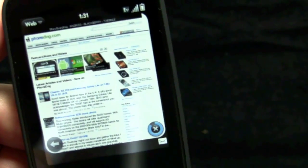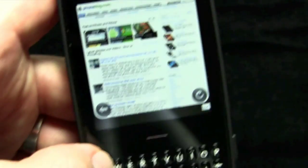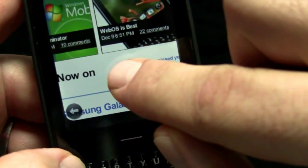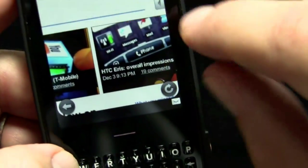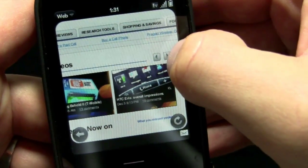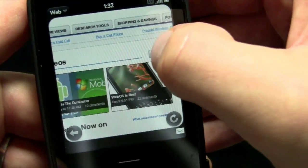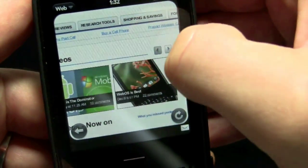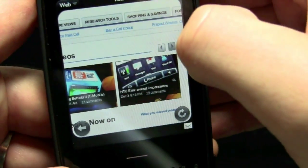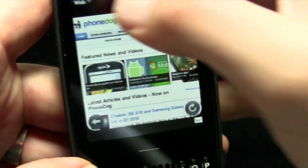Here's the PhoneDog homepage loading up. It's great. It looks terrific. It loaded up pretty quickly. We've got our little rotating, you can see right there, WebOS is best, an article I wrote the other day on why I think WebOS is the best mobile operating system out there, even though I wouldn't necessarily buy a WebOS device. Anyway, if you want to read it, go to the site. But our little JavaScript thingy here with the rotating features works, it's going on its own. If I click one of those buttons, you can see it works. Everything just works really well in the web browser.